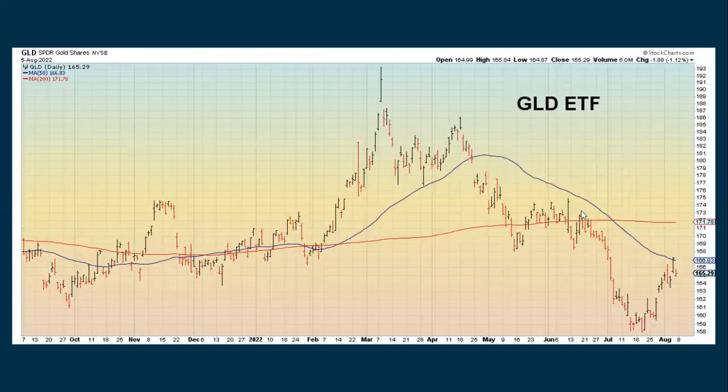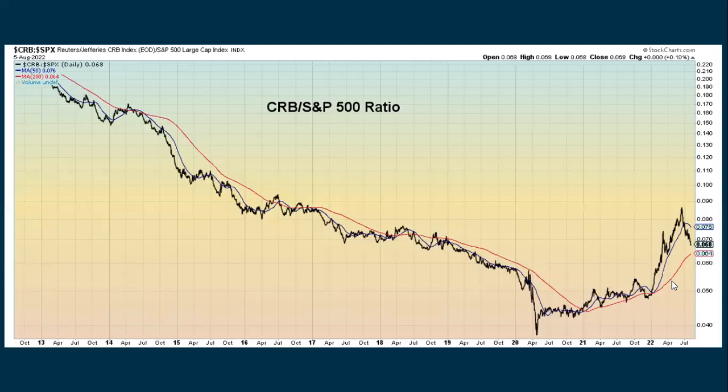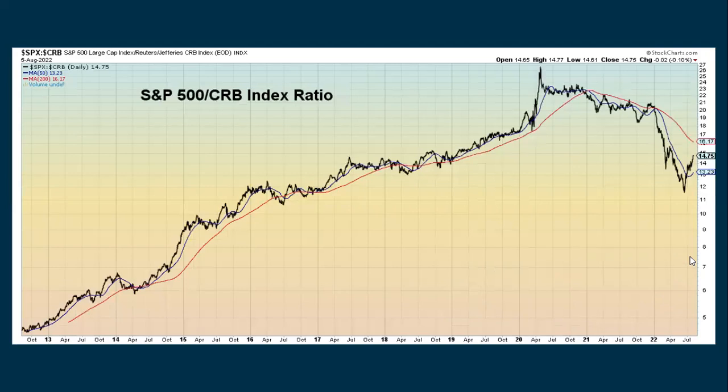Here's the gold ETF, which is still in a downtrend. It's come back up to the 50-period moving average, but then was down on Friday. The same with silver, in a downtrend, tried to rebound, but has since been declining. Some of our different index ratios. Here's the CRB, which is inflation, against the S&P 500. The CRB is still in an overall uptrend, but showing recent weakness. Here's an inverse, showing where the S&P has been in a downtrend, but is trying to make a recovery bounce.